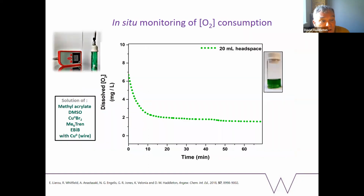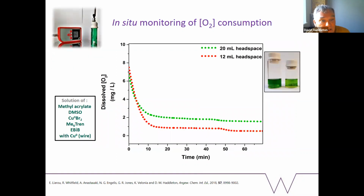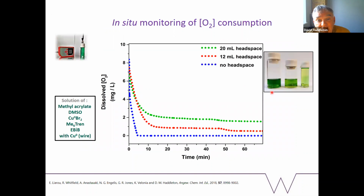And once you do that and you go and revisit what I've just showed you, when we do the 20 mil headspace, you can see that the oxygen level shoots down, and after about 10 minutes it finishes. It doesn't go to zero, which is interesting. But then when we do those other reactions, you see as we have less oxygen to start with, less oxygen in the air, that can go into the liquid and it gets consumed. And so with no headspace, we see a much more rapid decrease, it goes to zero, and it's taken about 5 minutes to remove all the oxygen.